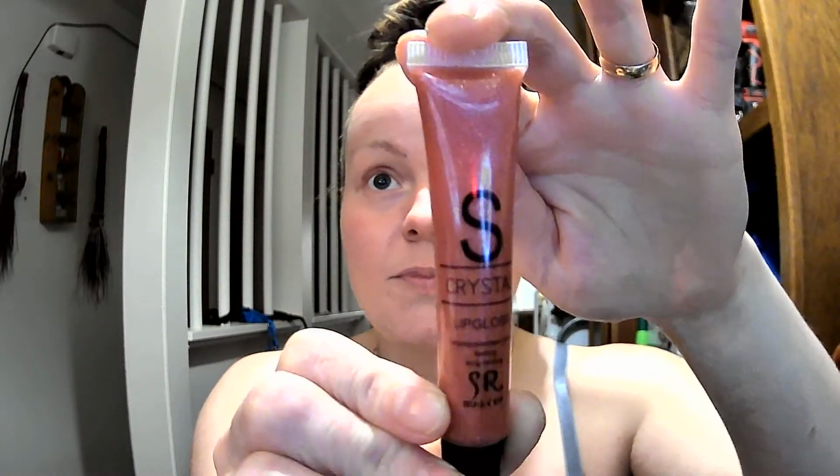If you see me looking down, I'm looking at my mirror. If you see me looking up, it's because my computer is higher than my webcam. So I apologize about that. But this is what they look like. And I've got six different shades. I'm sorry, I keep looking up and down and all over.